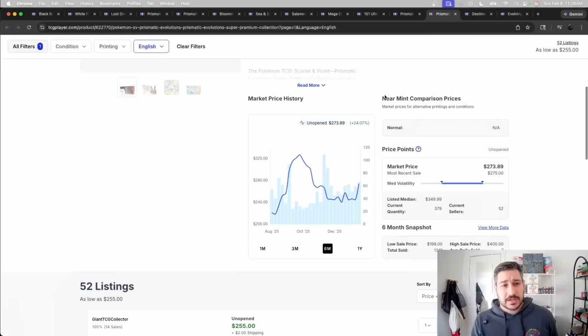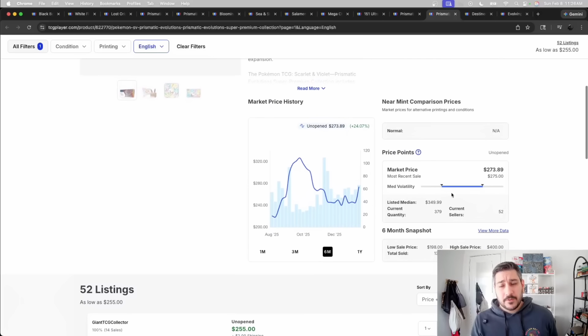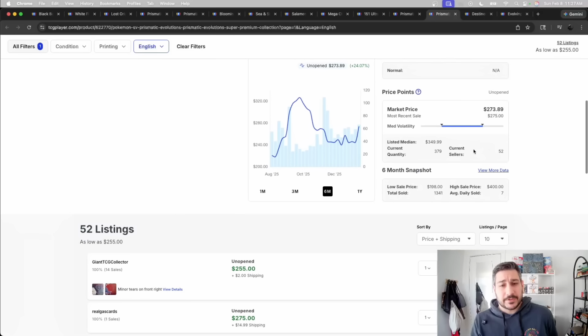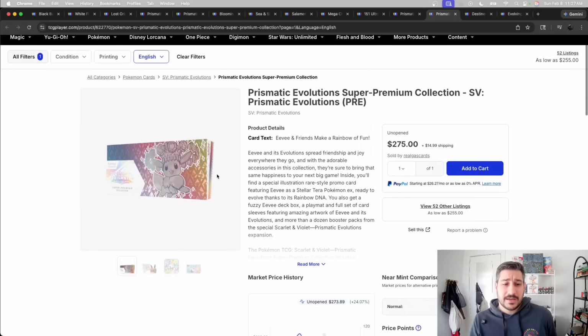I'd be shocked if the Prismatic SPC was not $500 within the next 2 or 3 years. This box is probably going to almost double, if not double. I just don't care. There's 379 available. There's not that many out there. Yes, I've seen Best Buys get them back in. If you can get them for $99 or whatever they sell for, oh my God, that's just the biggest no-brainer decision. But even secondary market prices for these, I'm all over these.